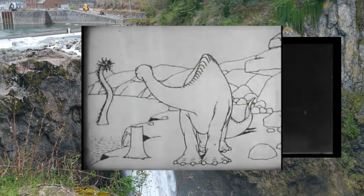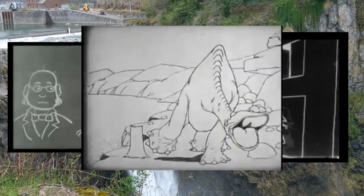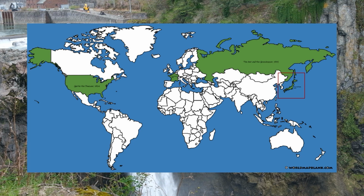Both Phantasmagorie and Humorous Faces of Funny Faces were shot onto negatives, which give them that distinctive blackboard look. Eventually, they started shooting them onto positive, which inverts the value and gives us the cartoon look that we know today. So there's France. And it seems that Japan is pretty eager to get on this animation thing too.